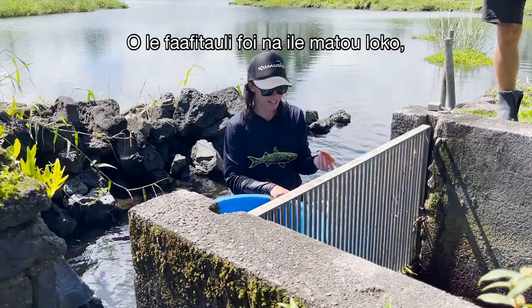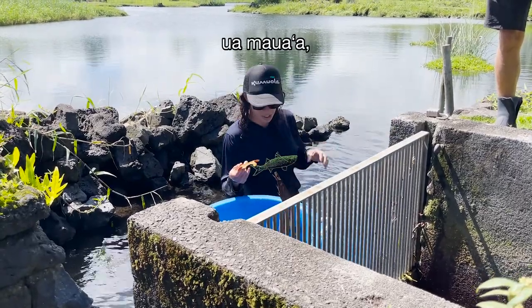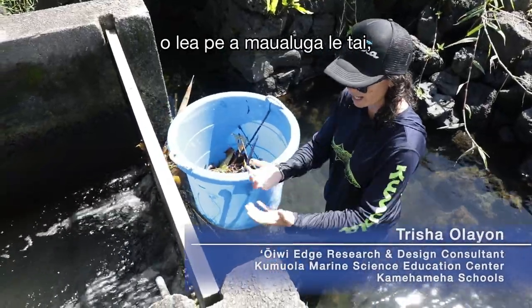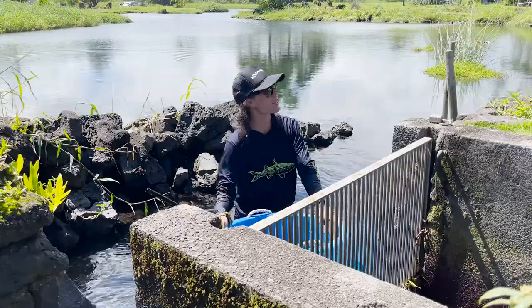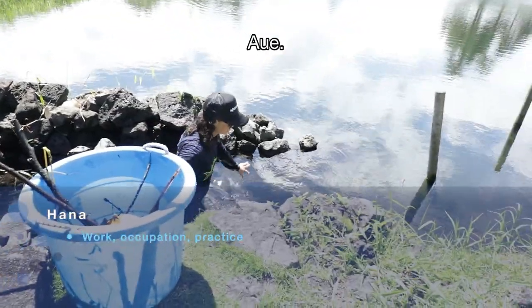This is kind of the issue for our loko too, is that we have a lot of invasive trees that have been established, and their leaf litter actually blocks the flow of water. So on high tide, it's really hard for this exchange to happen. So this is kind of our everyday hana that we have to do. Oof.